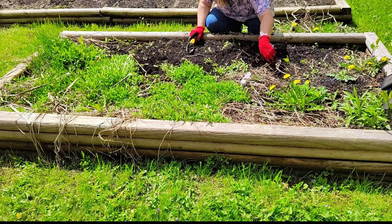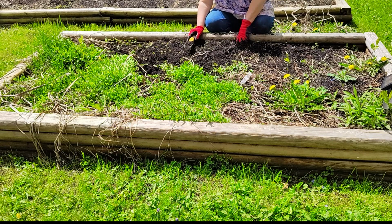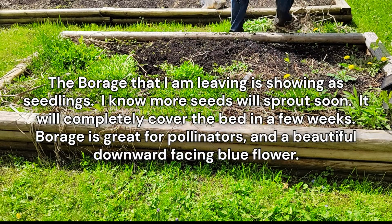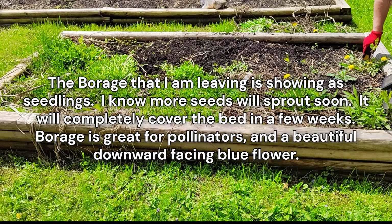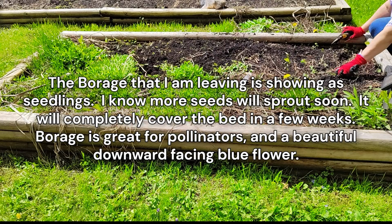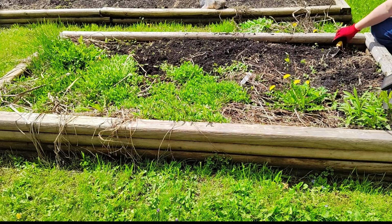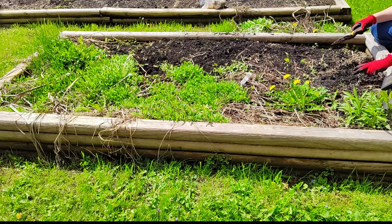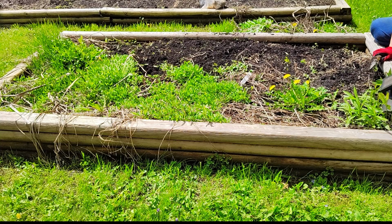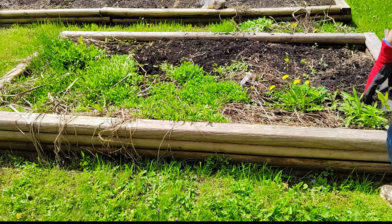This is a whole patch here of borage, which I'm going to leave. So let it grow up through the raspberries this year. I'll come through and I'll weed it next year. This bed is a 4 by 8 foot bed, which is one of, I only have 4 of these this size. Many of my beds are 4 by 16. They're actually not exactly 4 or 16 because of the way they overlap on the corners. But since that's the lumber I use, that's what I call it.